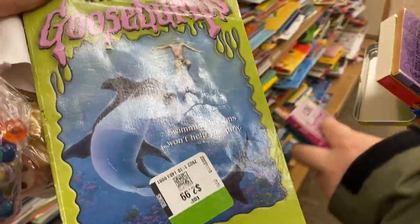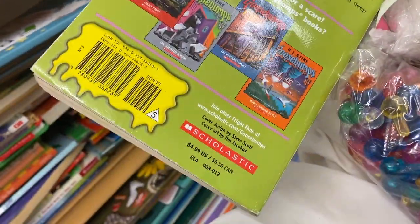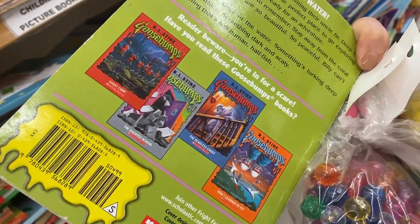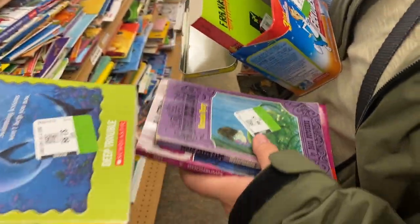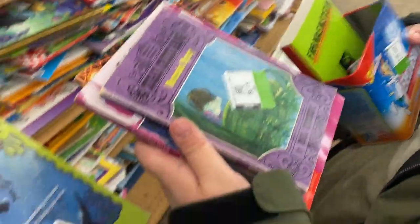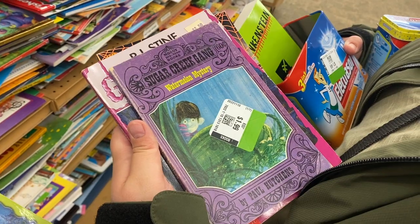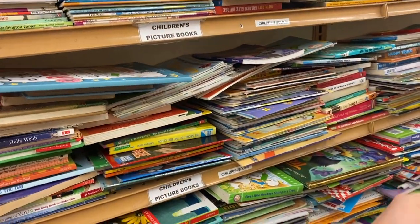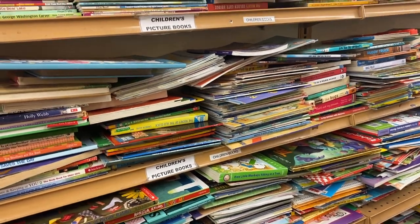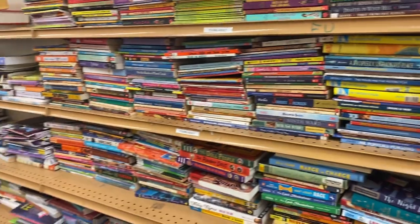Deep Trouble, but this is a different printing. Usually they don't. This might be a little bit newer, not the first printing. I'm pretty sure this isn't the original. And also, what is that? Watermelon Mystery? Very 70s, very interesting. So yeah, not as many Goosebumps as we've seen in past weeks, but we did look. We definitely looked through all of this.